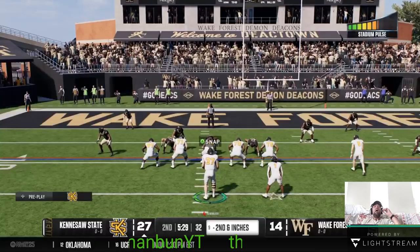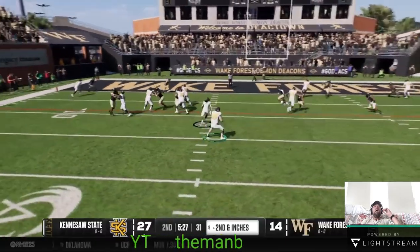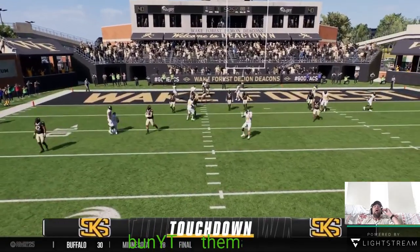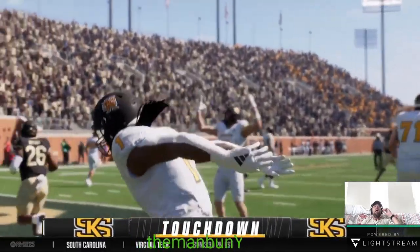Going to work on second down in the red zone, still some ground to cover to pick up that first down. Touchdown, Kennesaw State. And they take it in for 6 more points.